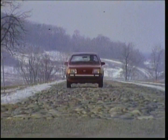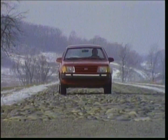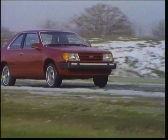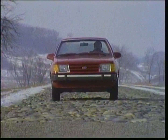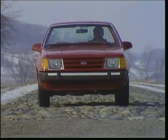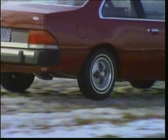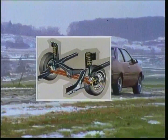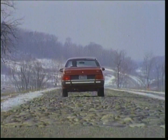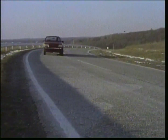Tempo was. The wheels bounce up and down independent of one another, front and rear. The struts and springs absorb the up and down movements of the wheels. Unlike Reliant, Tempo has no solid axle to transmit solid jolts from one wheel to the other. This, plus another bit of Tempo's technological magic, parallel 4-bar link suspension, help both rear wheels keep firm contact on the road, especially when taking sharp turns.